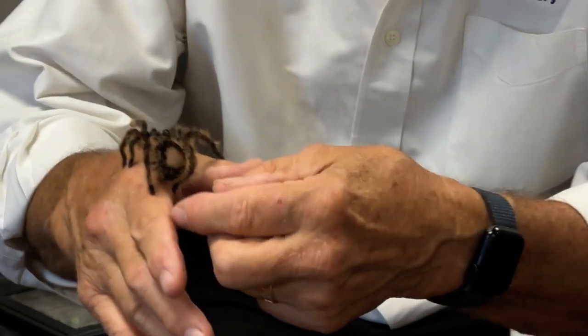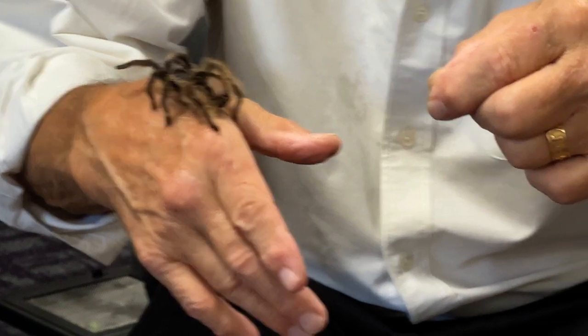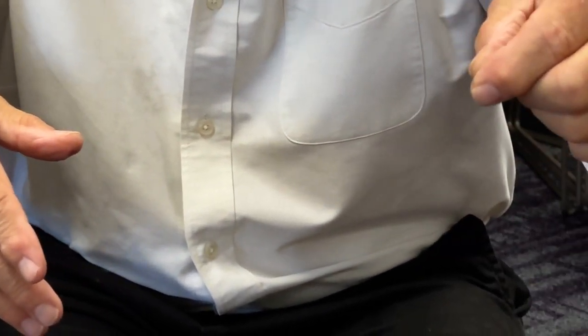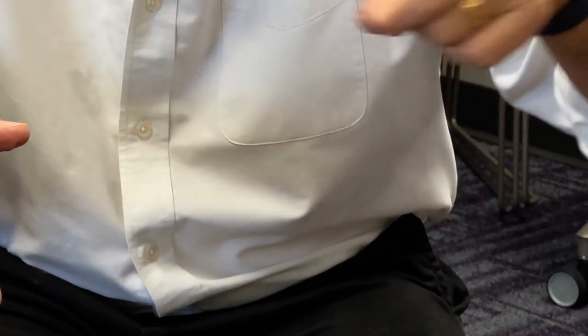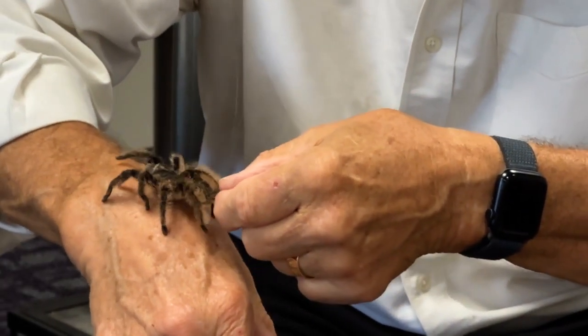If they're spinnerets, guess what comes out of them? Web. Watch this. Maybe I can get the web to come out. I'm going to grab it right here and get the web to come out. Look, can you see it? Look at that. The farther I pull, there's the web coming out. You see it? Let me get some more. Because she lays down, look at that.